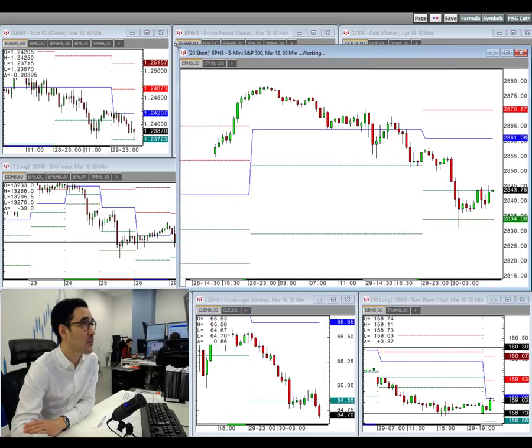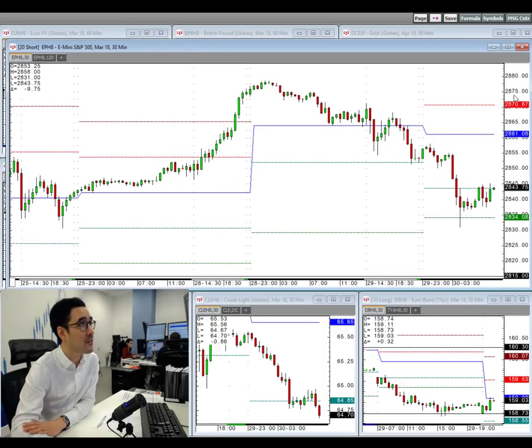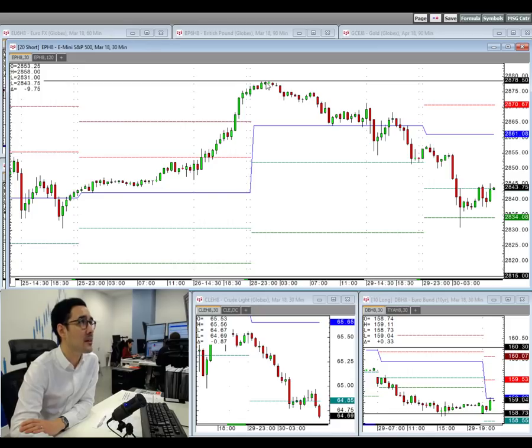Generally, what happened yesterday was, I think, a byproduct of a couple of things rather than one specific catalyst, because you can see here when we got up to the initial all-time high levels at the 2880 mark in the S&P.